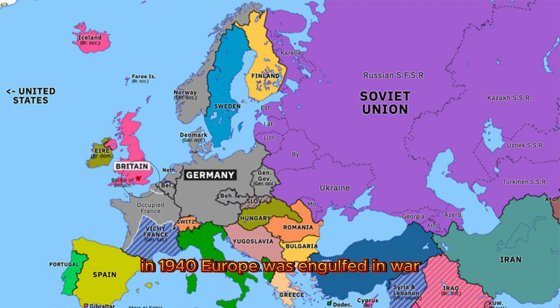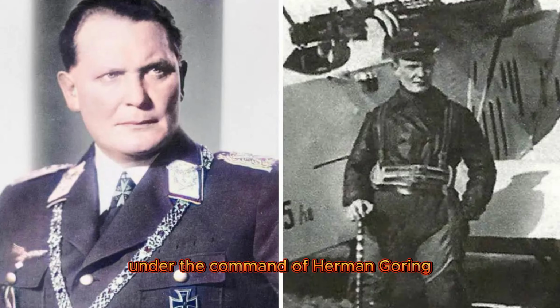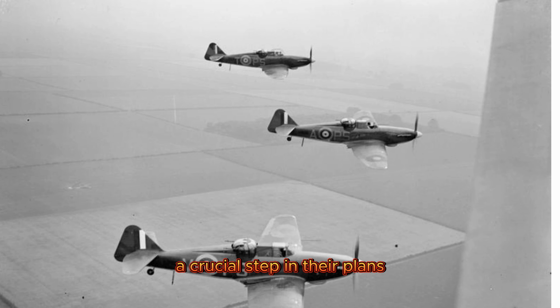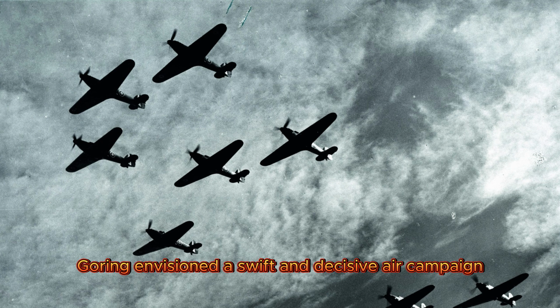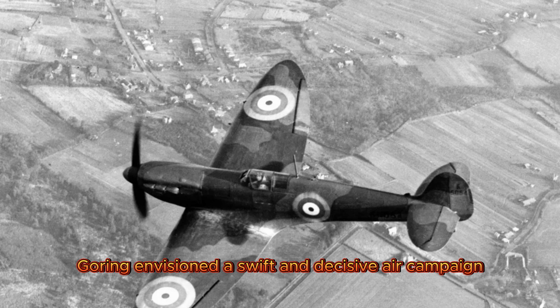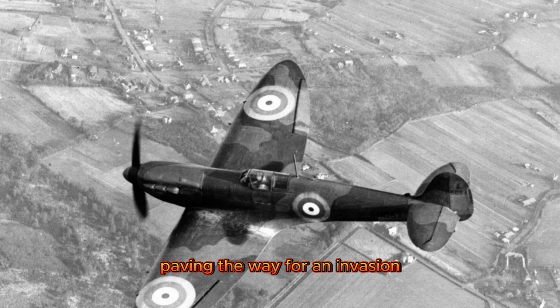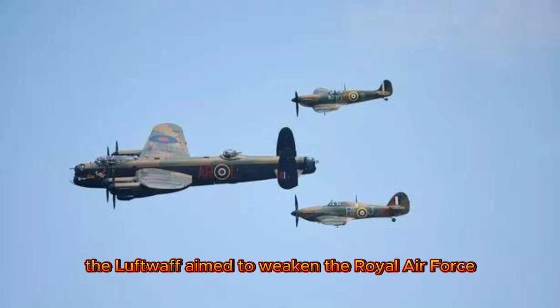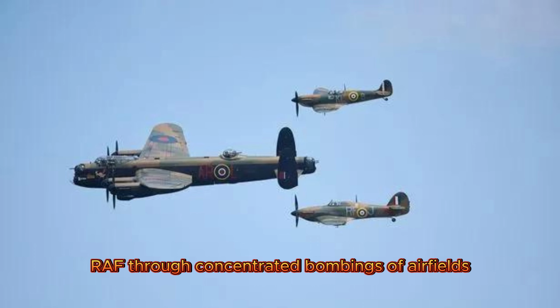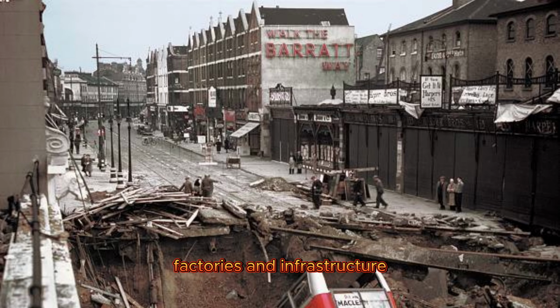In 1940, Europe was engulfed in war. Germany's Luftwaffe, under the command of Hermann Göring, sought to gain air superiority over Britain, a crucial step in their plans for a cross-channel invasion. The German strategy, known as Operation Sea Lion, hinged on gaining control of the skies. Göring envisioned a swift and decisive air campaign that would cripple British defences, paving the way for an invasion. The Luftwaffe aimed to weaken the Royal Air Force, RAF, through concentrated bombings of airfields, factories, and infrastructure.